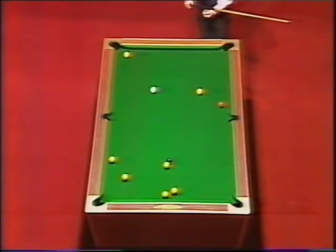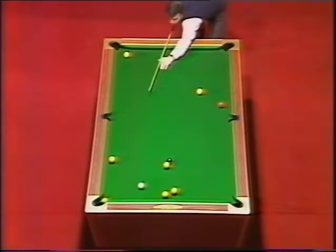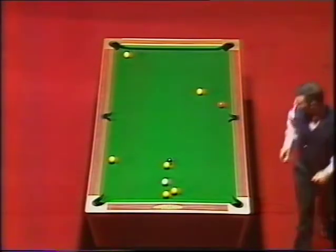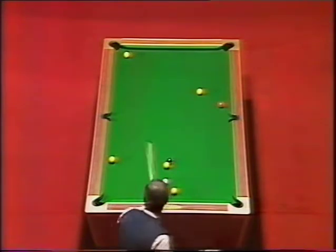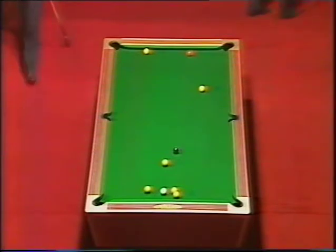Now, I think he's made Joe's mind up as to what the next snooker's going to be. Or maybe the jaw will stop Joe getting at that yellow. He would, of course, ideally like to roll it behind the yellows on the top cushion there. And again, putting his young opponent under pressure.